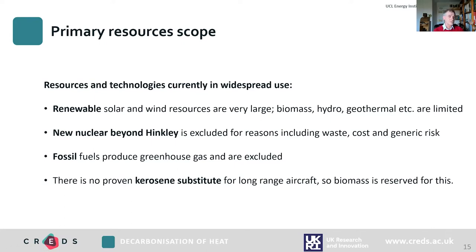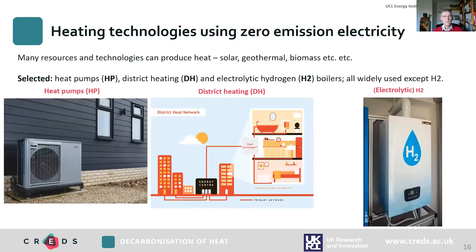We try to use resources and technologies currently in widespread use, like renewables. We assume no new nuclear beyond Hinkley, and no fossil fuels. Biomass is reserved for kerosene production for aircraft, which is something we haven't studied closely yet. The three main heat technologies we assume are electric heat pumps, district heating, and hydrogen in boilers with electrolytic hydrogen. But many other technologies can produce heat, for example, solar, geothermal, biomass, and so on.